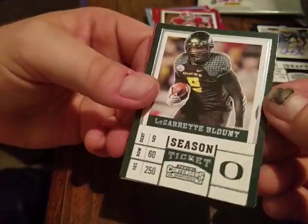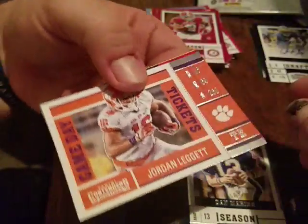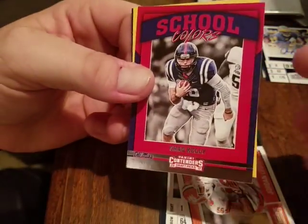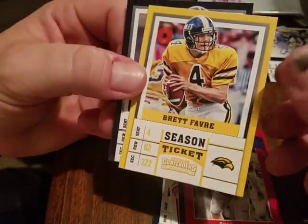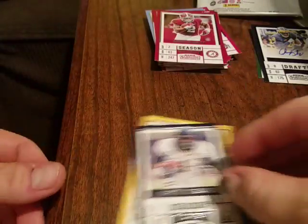So if there's anybody on the channel that wouldn't mind having one of these cards, shoot me a message and maybe we can make it happen. Garrett Bolles, Dan Marino, there's an old school guy. Jordan Leggett inserts. Chad Kelly inserts. Brett Favre, look at that, old school right there. And Marvin Jones Jr.